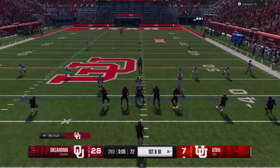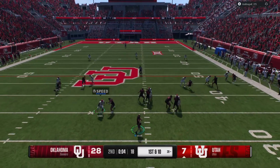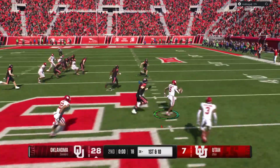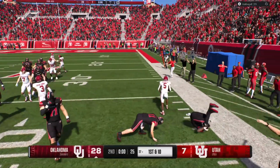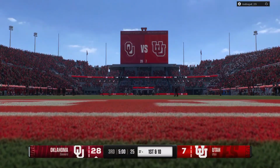Just enough time to get off one final play of the half. 3:25. Looking to go up top on first down. And it's picked off for the third time today. Got room on the return. And he'll be brought down, and that's how we'll end the first half. That's the end of the first half.